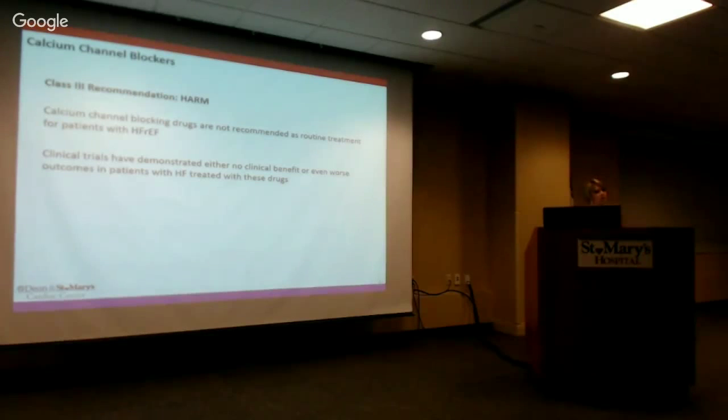Calcium channel blockers, it's a class 3 recommendation that these medications can actually cause harm in patients that have heart failure with a reduced EF. Also of note, of course, we want to avoid NSAIDs, the Aptos, Avandia, and certain antiarrhythmics. When thinking about atrial fibrillation, amiodarone and ticagrelor are actually the only safe antiarrhythmics in people that have heart failure.